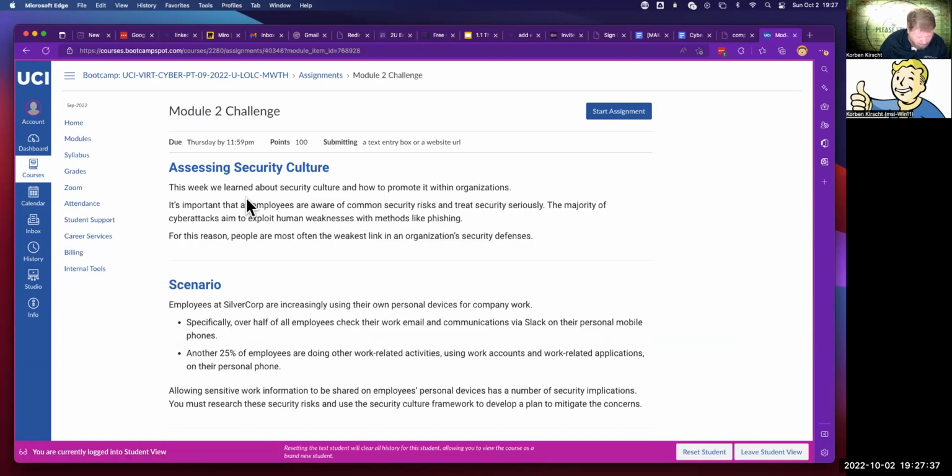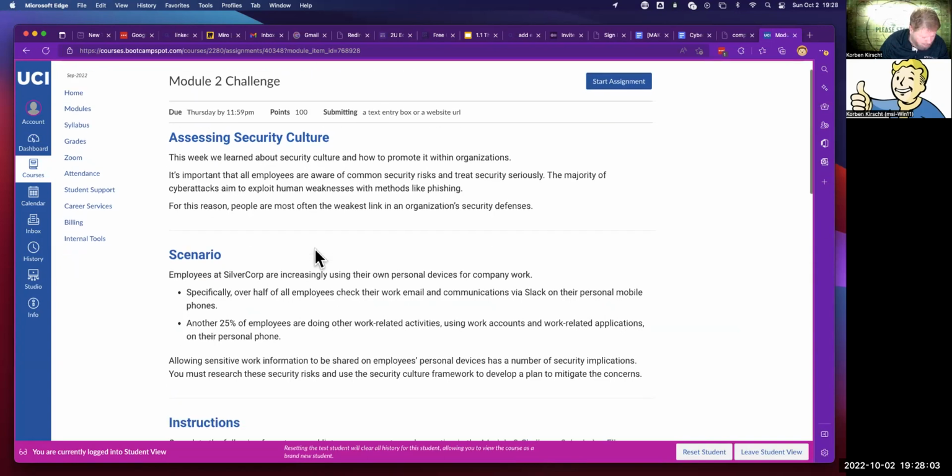All right, this week we're going to be assessing security culture. This week we learned about security culture and how to promote it within organizations. It's important that all employees are aware of common security risks and treat security seriously. The majority of cyber attacks aim to exploit human weaknesses with methods like phishing. For this reason, people are most often the weakest link in an organization's security defenses.